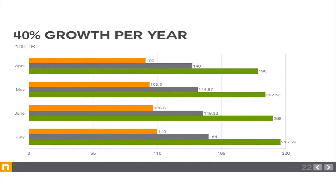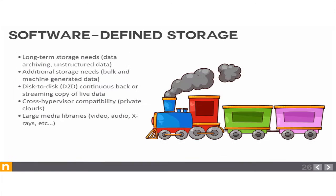So the whole point of this webinar today is we're going through to look at software-defined storage. So where does software-defined storage fit? And we'll get into the technical pieces later as well.